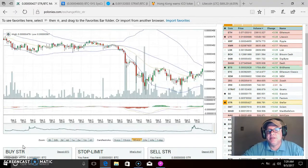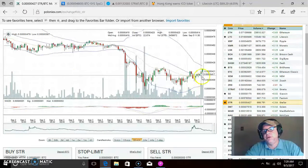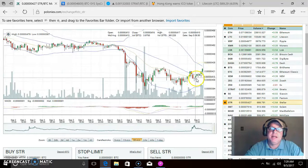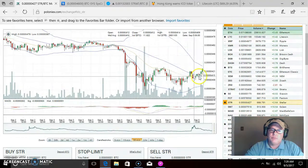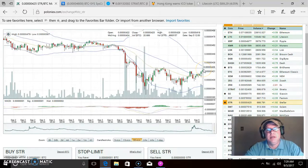It just passed the average mark. We just got a buy sign on the 30-minute chart here in Poloniex. We're seeing a nice little trend up, at least the beginning of one. I would wait just a little bit, give it a little more confirmation.